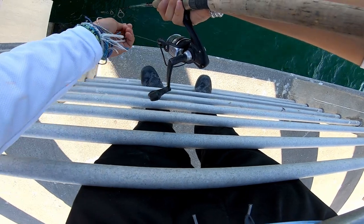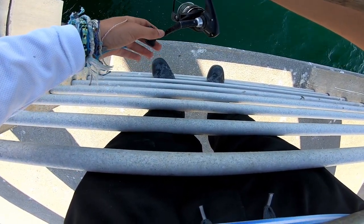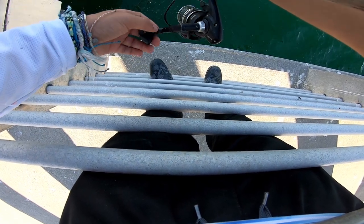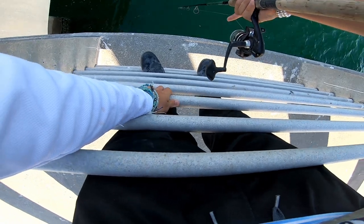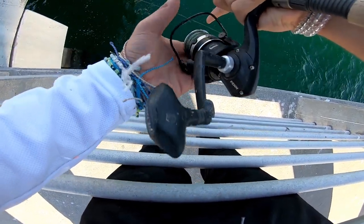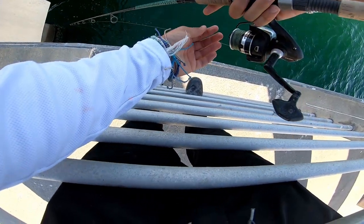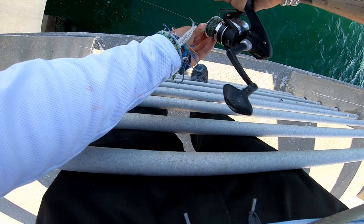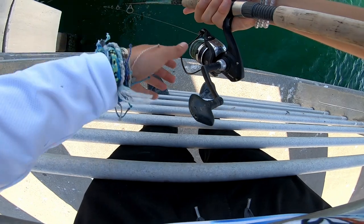Oh, no, he missed it. Does he have it? No, he doesn't have it. Let's cast it right back in there in the money zone. Oh, two big guys right there now. Two big ones. Come on, see it. Come on and get it. They're hugging the pylon.